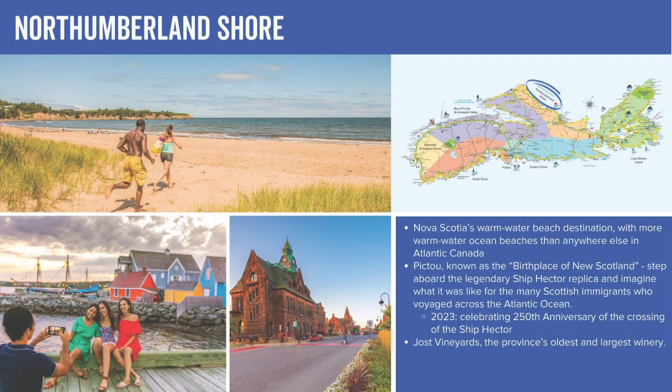Really cool. And now Northumberland. The Northumberland Shore is really known as our beach area. Believe it or not, we have warm waters in Nova Scotia. Not everybody thinks that, but actually in the summer season the waters reach 20 degrees. Beautiful white sand beaches and lovely seaside accommodation, so it's a really nice area for warm water swimming.